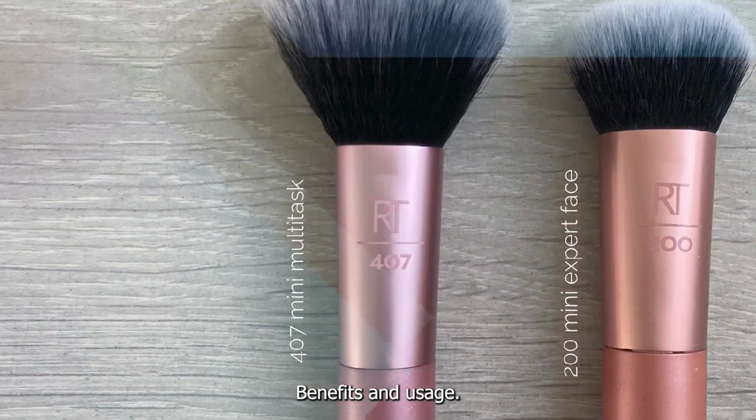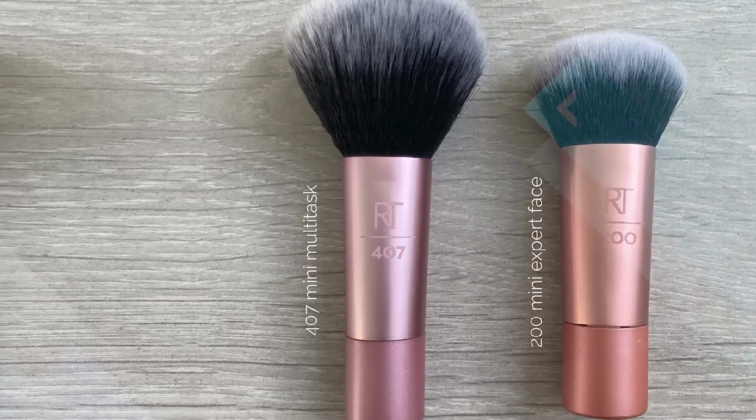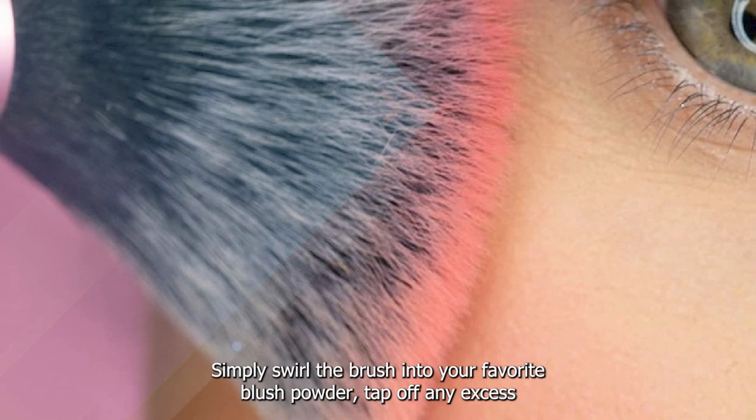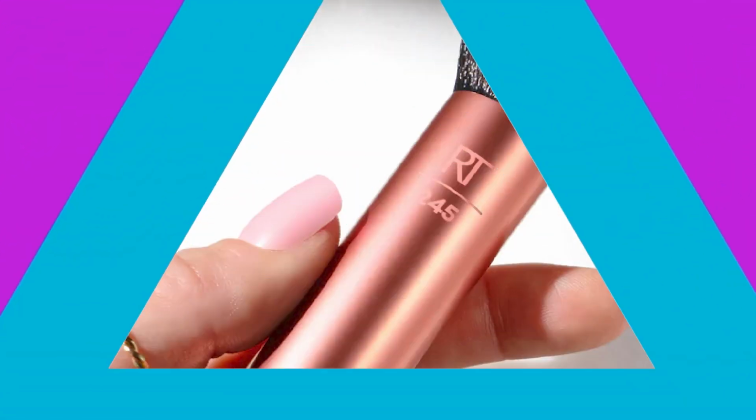Benefits and usage. Achieve a lit-from-within glow with the Real Techniques Blush Brush. Simply swirl the brush into your favorite blush powder, tap off any excess, and sweep onto the apples of your cheeks for a youthful radiance.